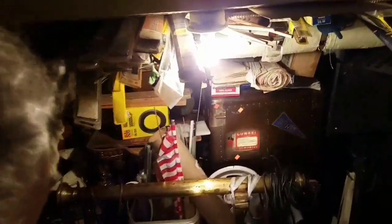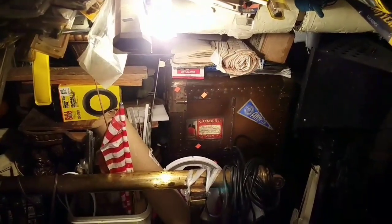I see that big old trunk there. All right, you see Cunard Lines? Yes. Do you know what Cunard Line is? Yes. All right, that was the Titanic. This trunk came off the Carpathia, which was the ship that saved the survivors of the Titanic. Holy smoke. So it's from that era.